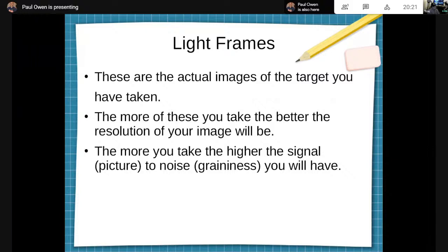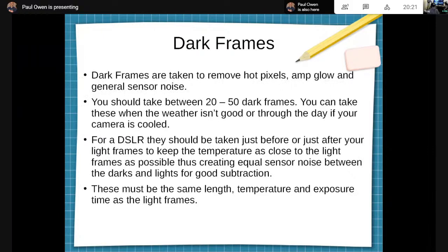So that's why when people take pictures of astro images, and you've heard me talk about it before about stacking a bunch of pictures, that's why we take a bunch and stack a bunch, is because we want that better signal to noise ratio. Secondly, is the dark frames.